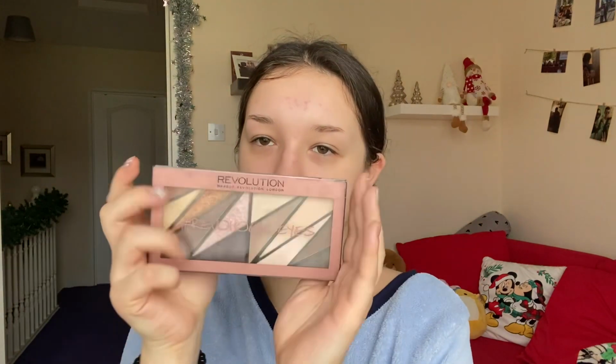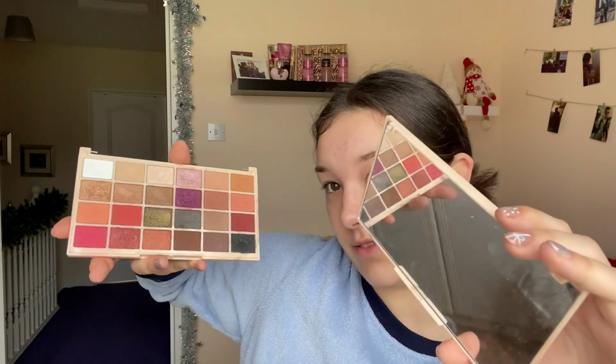Let me just dig into my makeup bag and see what I use. I usually use this makeup palette, which is the Revolution Makeup Revolution London. It's called the hashtag Revoholic Eyes. I sometimes use this one, which I think I got in an advent calendar. I don't even know the name of it. I use this one for all my golds. It's the Soft Ex Revolution eyeshadow. It's very, very pretty.